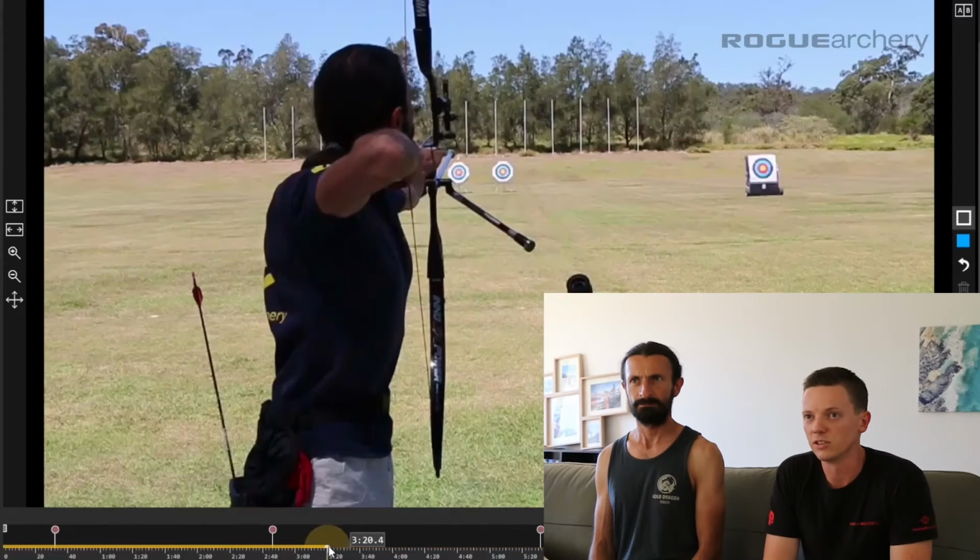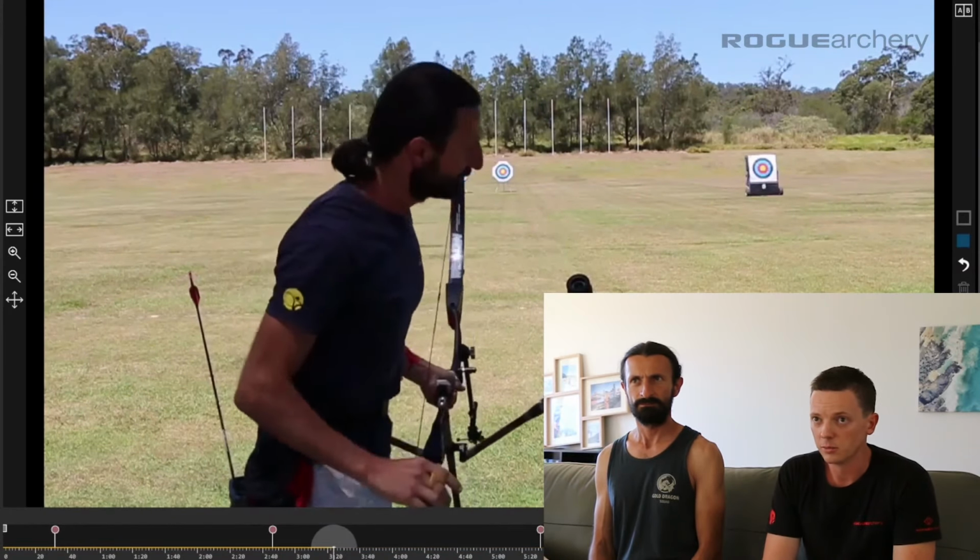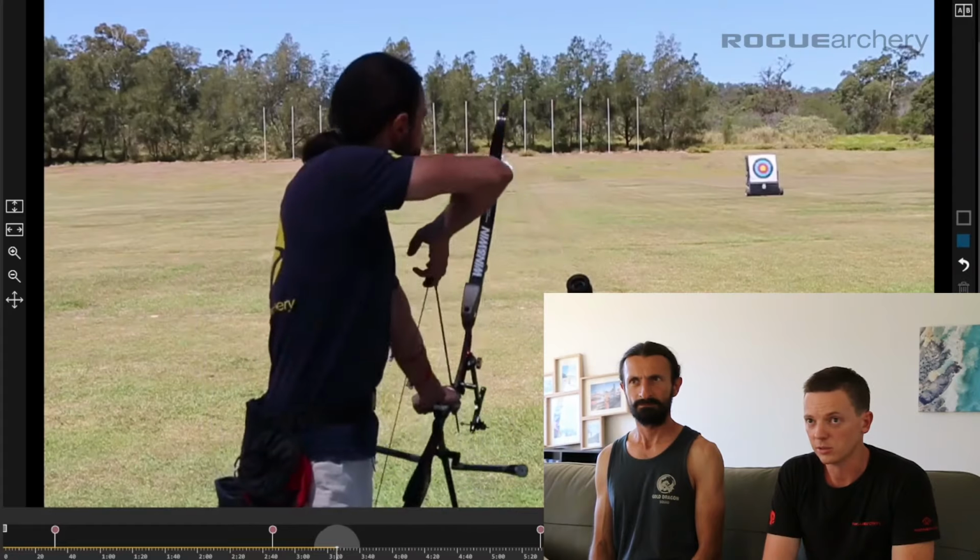It's also worth just acknowledging, you've got a bunch of good stuff going on. So, posture's looking solid, alignment's like textbook. Okay, so let's have a look at this release here. There's a bit of a reaction away from the face. So I think I want to work on this. And I think this is related to tension from the hand.